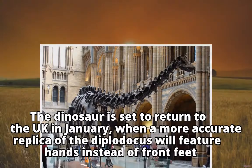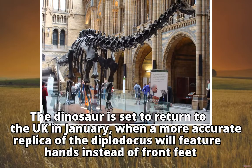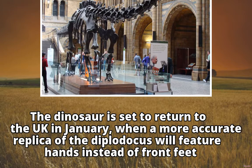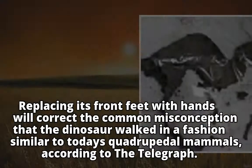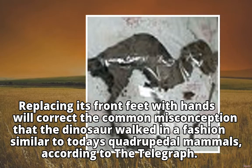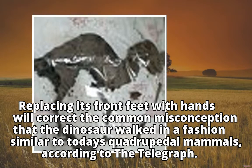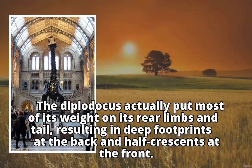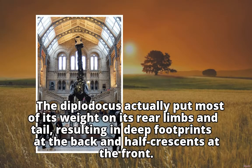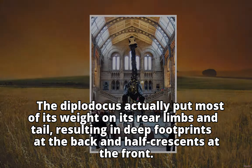The dinosaur is set to return to the UK in January, when a more accurate replica of the Diplodocus will feature hands instead of front feet. Replacing its front feet with hands will correct the common misconception that the dinosaur walked in a fashion similar to today's quadrupedal mammals, according to the Telegraph. The Diplodocus actually put most of its weight on its rear limbs and tail, resulting in deep footprints at the back and half crescents at the front.